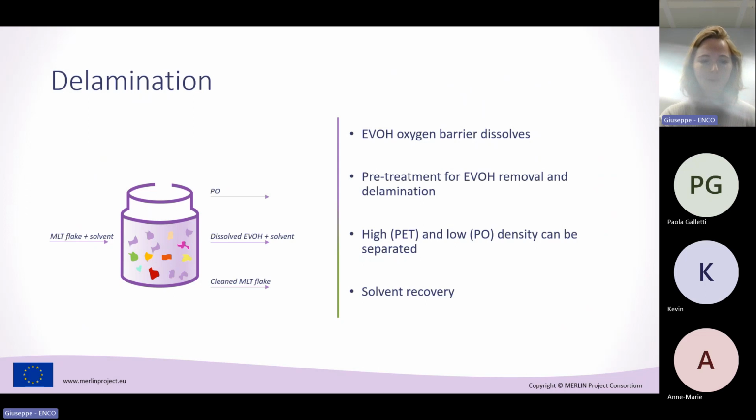We take the multilayer flake with solvent and we basically put it in a pot and we mix it, and we need to put some more heat such that the EVOH oxygen barrier starts to dissolve. And then this middle layer is dissolving, so a polyolefin layer and a PET layer are separated. And that's actually the three different streams that will come out of this pretreatment. There will be a high density fraction, which is the PET. There will be a low density fraction, which is the polyolefin. And then there's the solvent with EVOH dissolved into it. And of course, we need to work on solvent recovery. We do a separation step of the EVOH and the solvent and use the solvent again.